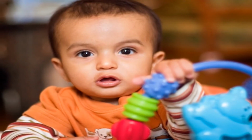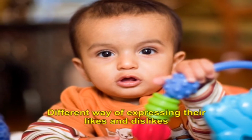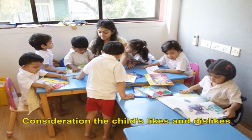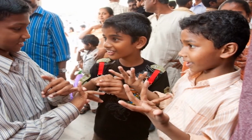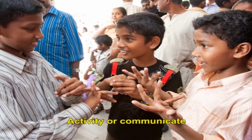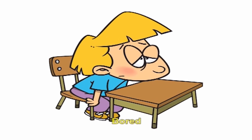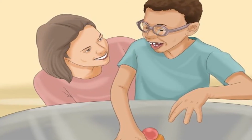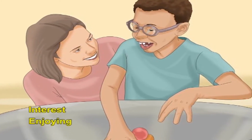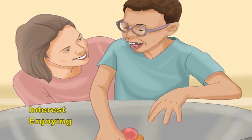Every child may have a different way of expressing their likes and dislikes. Take into consideration the child's likes and dislikes. Encourage the child every time she makes an attempt to respond to the activity or communicate with you. Do not prolong any session till the child is bored. Keep an activity going as long as the child is showing interest and is enjoying it. Do keep in mind that variety makes the child more involved in the activity.